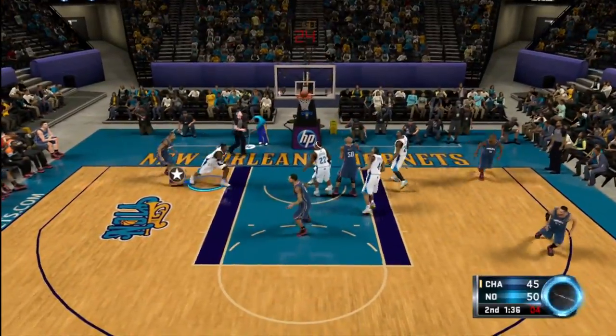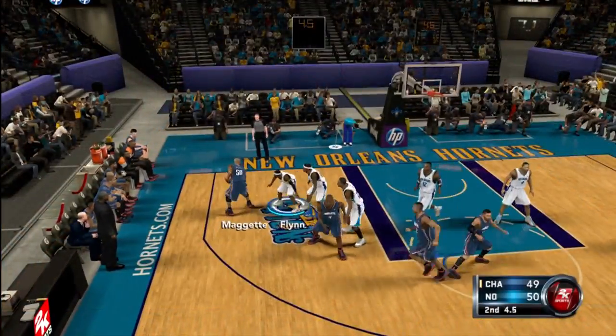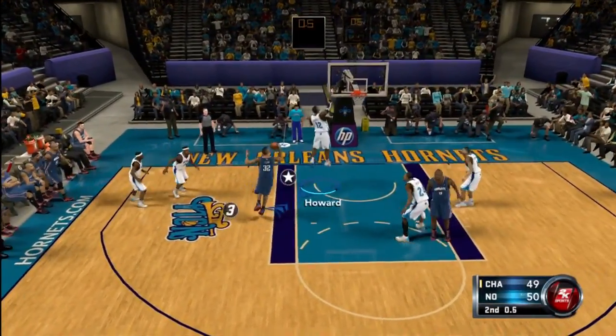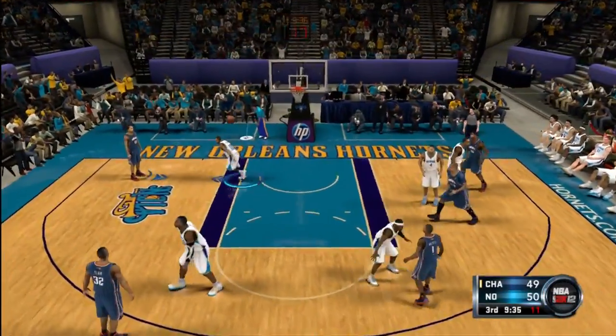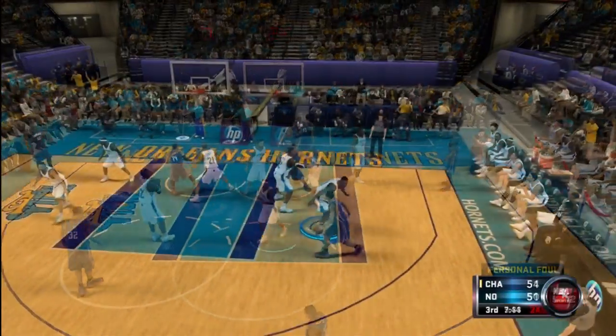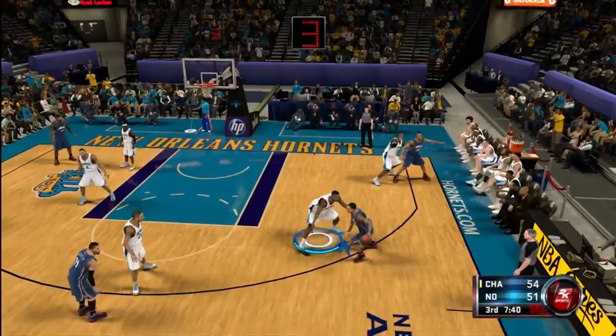And how about this for an inbounds pass? I mean, come on. It can't get any easier than that, which is unfortunate for us. And then to wrap up the half, Corey McGetty missing a shot. New Orleans leads 50-49. Going into the third, Gerald Henderson there with the and one. He would convert, I believe. The Bobcats are up by 3.